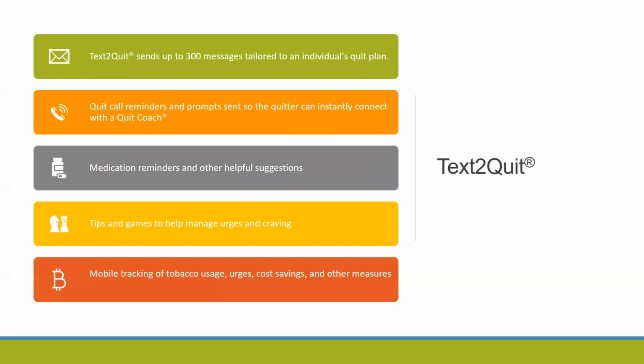Now, the text to quit option. The text to quit is a service that sends personalized text messages to help quitters manage their quitting attempt. And so text to quit helps participants stay connected with their quit coach or with the web coach as well, and manage those cravings to smoke and get the right medication at the right times in order to prevent relapse. And so this is all available at the convenience of their cell phone.